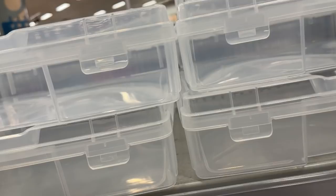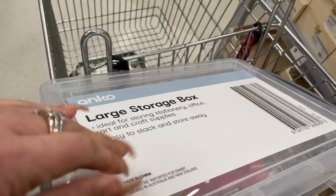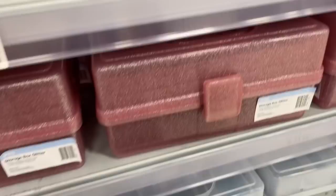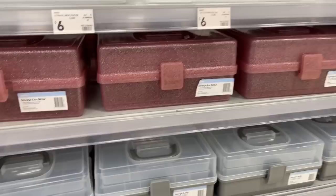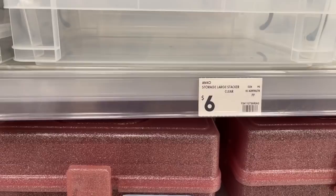Are these just as tall? They are. And these come with a handle and they're the same size. What to do? Would I want them with that, or do I want them with the clips? I'm going to go scan them, I think.